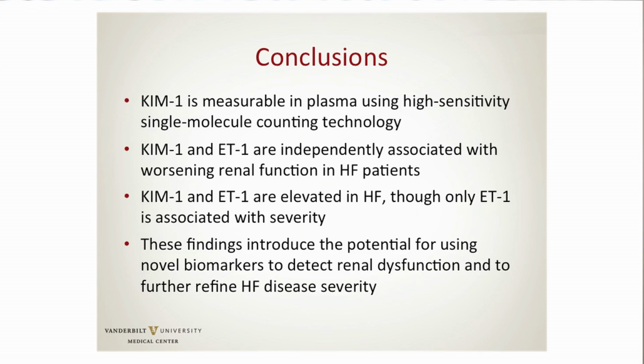Traditionally, renal function is assessed by changes in glomerular filtration rate, and we break patients down into certain stages of GFR based on the degree of renal dysfunction they have. We were able to find that patients who have progressively worsening renal function have higher levels of plasma KIM1 and plasma endothelin 1. KIM1 has to date not been measured in plasma, and our assay showed that KIM1 is significantly correlated with a change in renal dysfunction with a very low p-value.